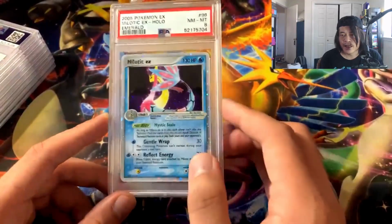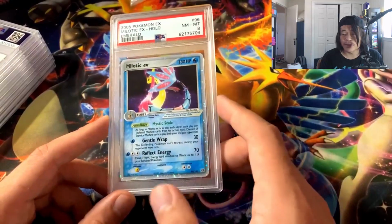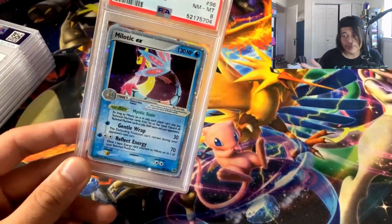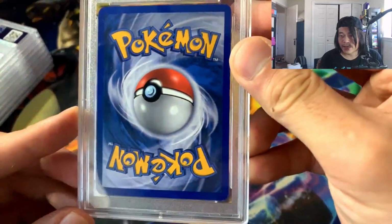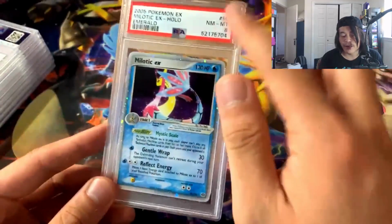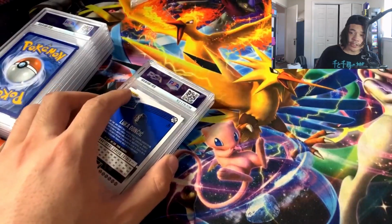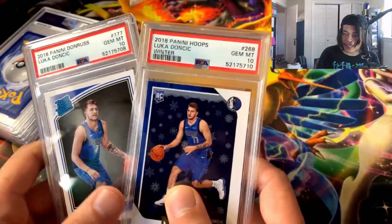And then from that other collection that I bought from them, there was like a Dark Charizard. There was a lot of cool stuff. I wish I had the exact bookkeeping of all the cards, but we got this Melodic here. It is very clean on the back. It's just the front with the hollow scratches, but I love this card. I do wish it was a 9. Life goes on.